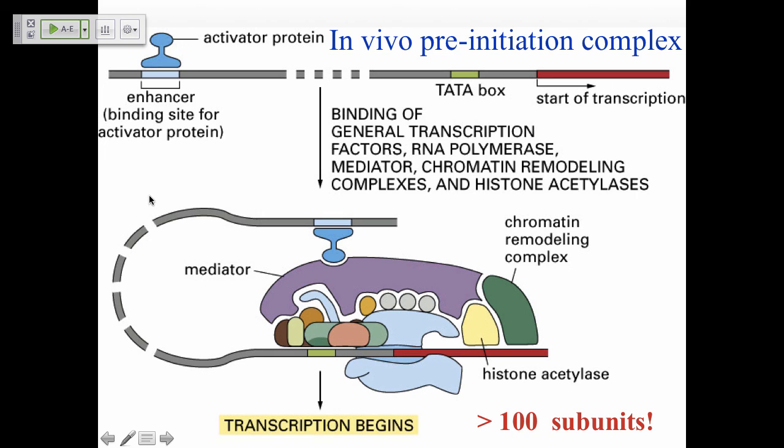This may seem complicated. It's actually a vast oversimplification of what's going on at most promoters. So you may notice that there's a whole bunch of other gray blobs in here, plus this big purple blob here called the mediator. And then we'll talk much more about these activator proteins later on. The whole complex here, starting transcription at a eukaryotic promoter, is more than 100 different proteins. They're involved, getting all of them to one promoter and doing it in the right way.